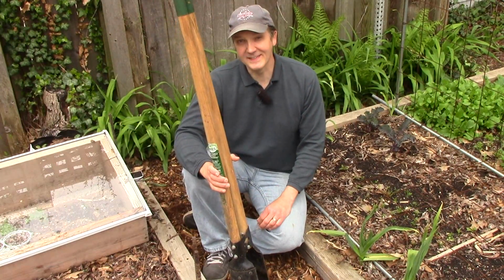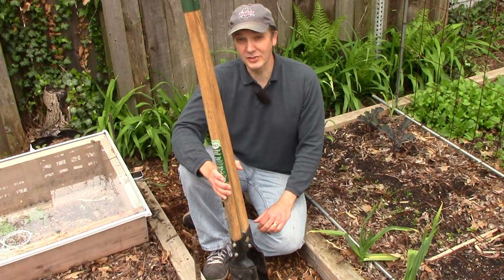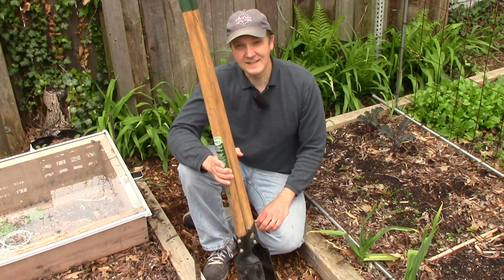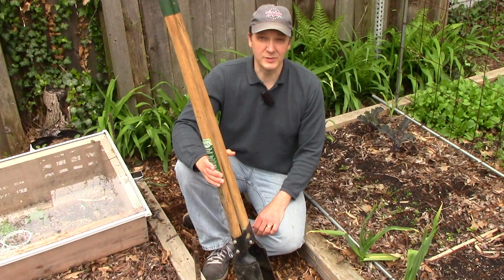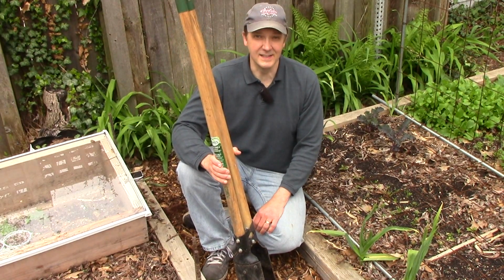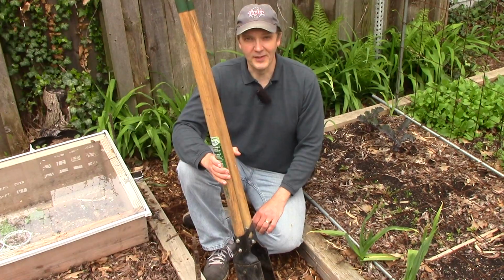I'm now sitting in about the same spot where our cat Maya was sitting in that picture I showed you earlier, and what I thought I'd do today is dig down into this pathway to see how much the soil has changed since that picture was taken. This pathway has been covered with wood chips now every year for the last 8 years. Let's start digging and see what we find.